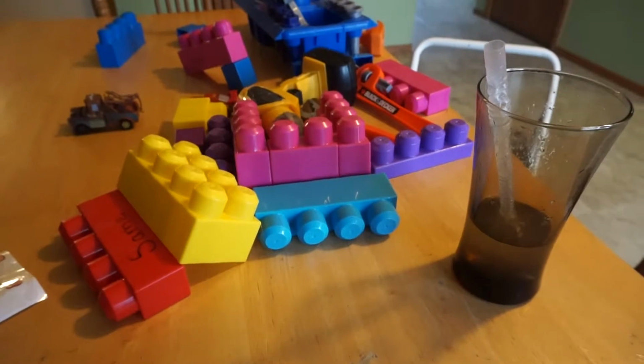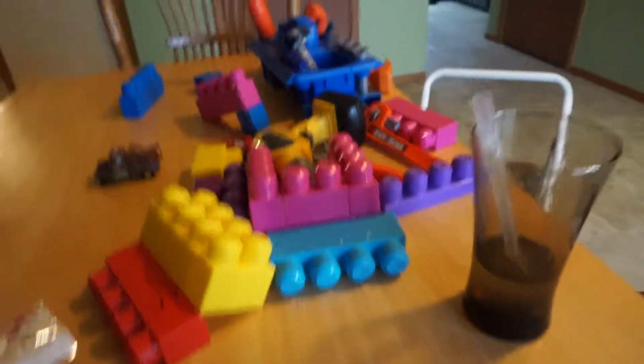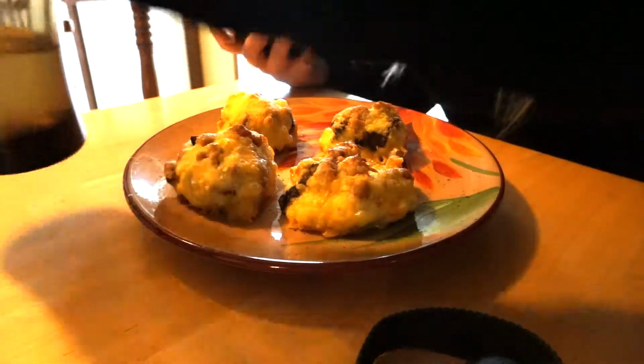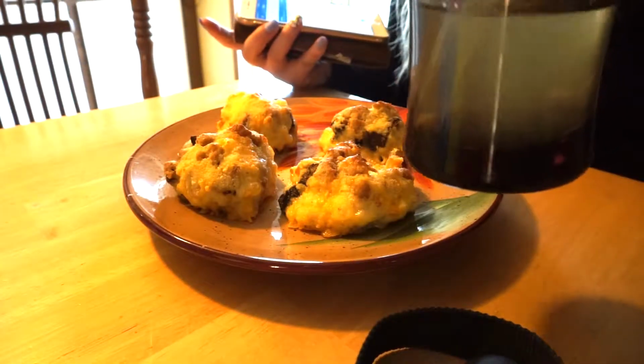So while we were waiting for our lunch to cook, we made a garage for Lightning McQueen, and then we broke the garage, and then Kate tried to fix it. So here is our meal, and then I'm also drinking my lemonade.